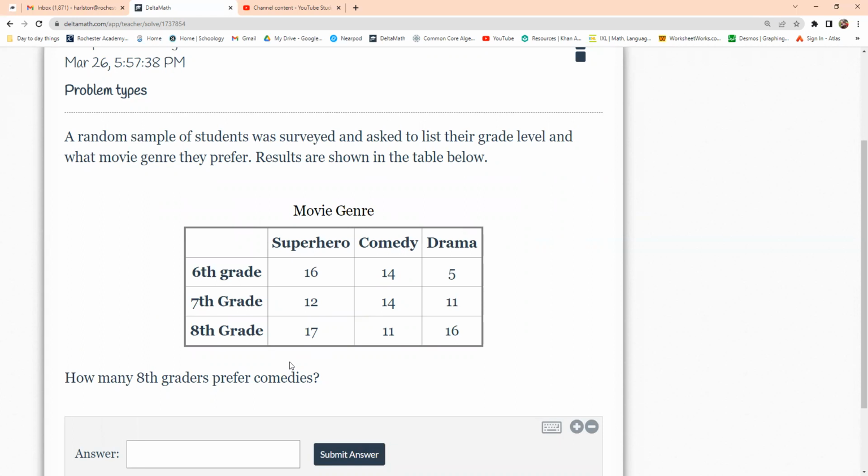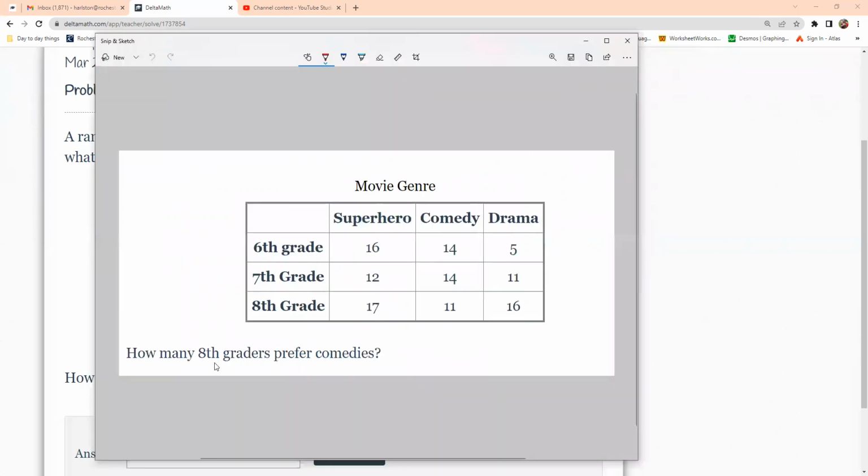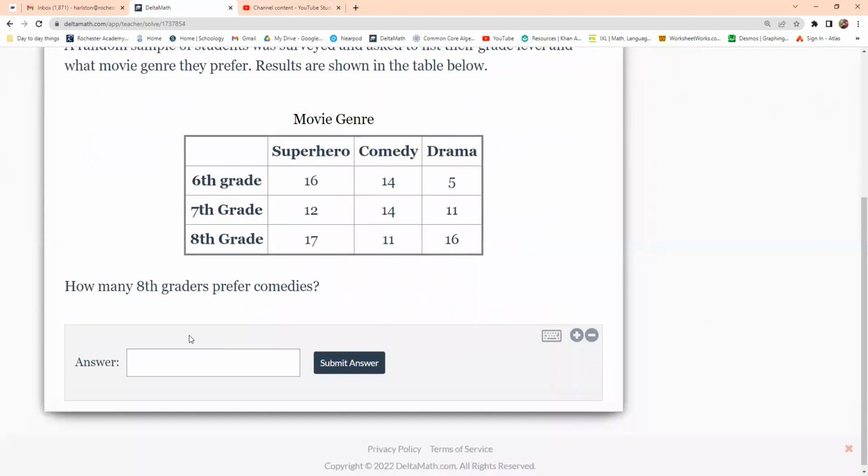All right, so now this one, I'm going to do a little snapshot, because this one is basically what you should be able to do every time. It gives you two things. It says eighth graders who prefer comedies. So comedy is this column, eighth graders is this row. So where they intersect, that's my number. So it's going to be 11 students, 11 eighth graders prefer comedies. So I go straight up, and I say 11. Bam, got it.